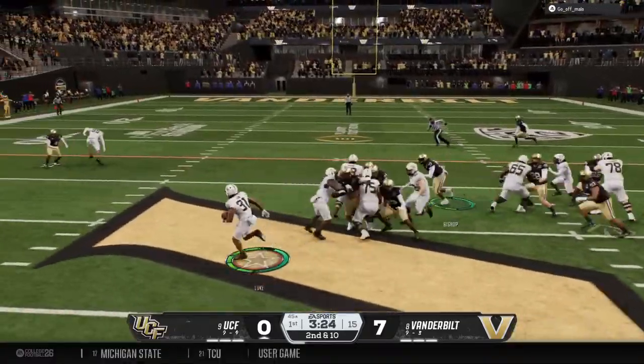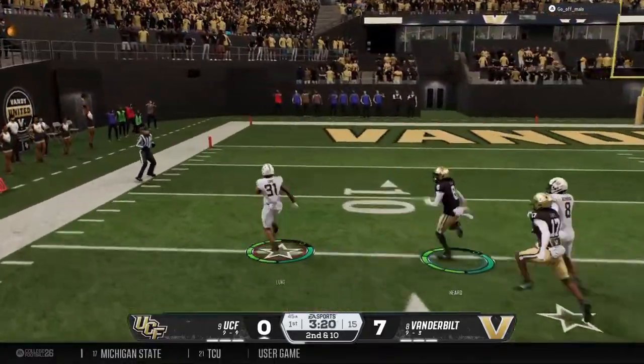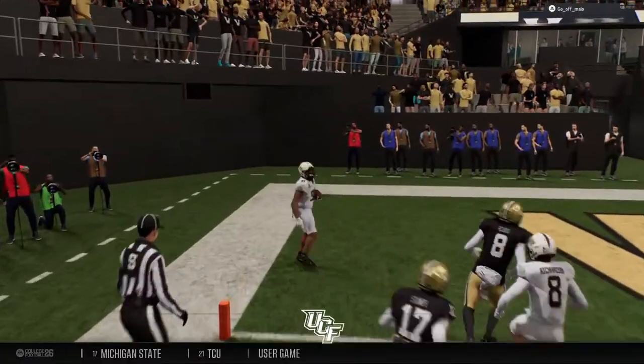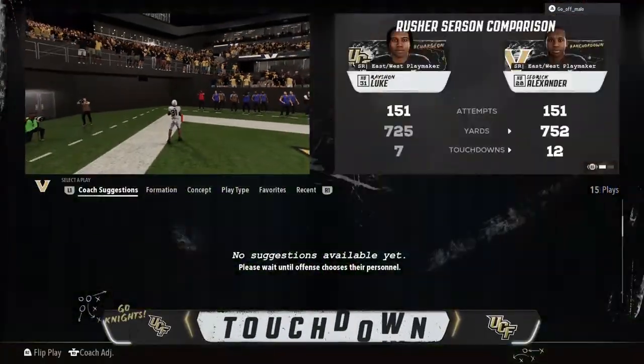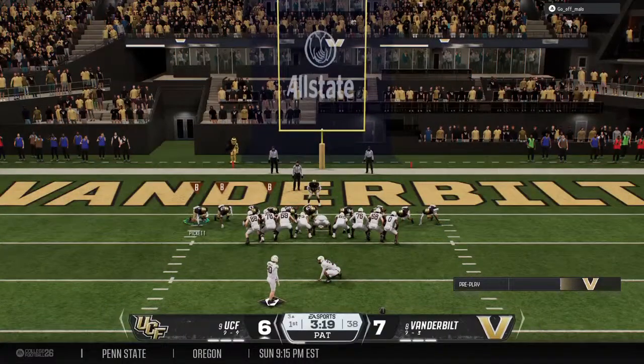From the shotgun, handoff inside. First down, looking for more now. Here he goes. Touchdown, Knights, as they fight back here in this playoff game. What a long run for the touchdown.